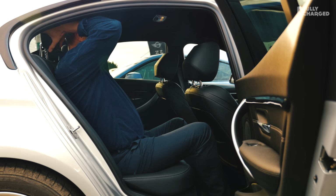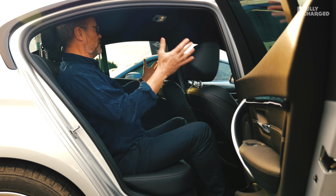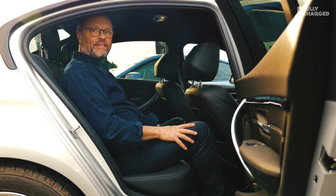You go like that, and you go like that. There we go. Oh, nice. That's good. Yep, I've got good visibility, so it's nice. Yes, I like the back seat. The back seat's nice.